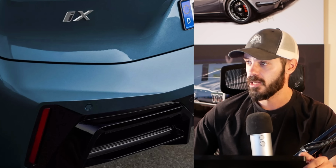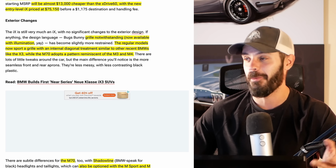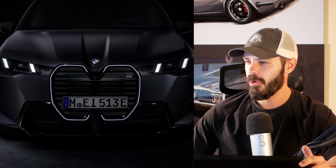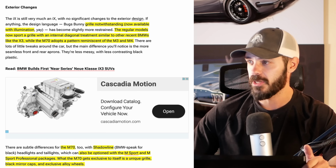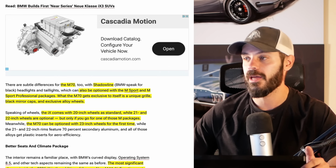Now, the changes here, you can now get the grille being illuminated, which is typical BMW and sort of a trend these days from a lot of brands. Regular models now sport a grille with an internal diagonal treatment similar to the recent BMW X3, and the M70 adopts a pattern reminiscent of the M3 and M4.